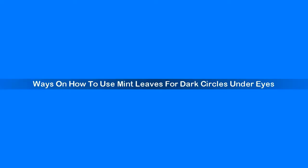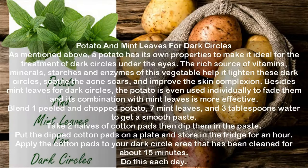Mint leaves are commonly used in beauty recipes, including removing dark circles, due to their natural properties. Ways on how to use mint leaves for dark circles under eyes. Potato and mint leaves for dark circles.